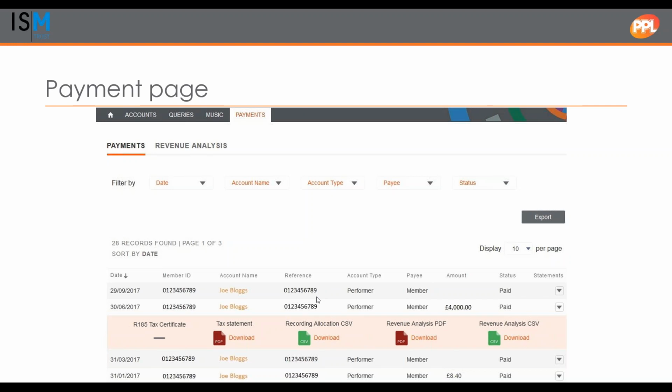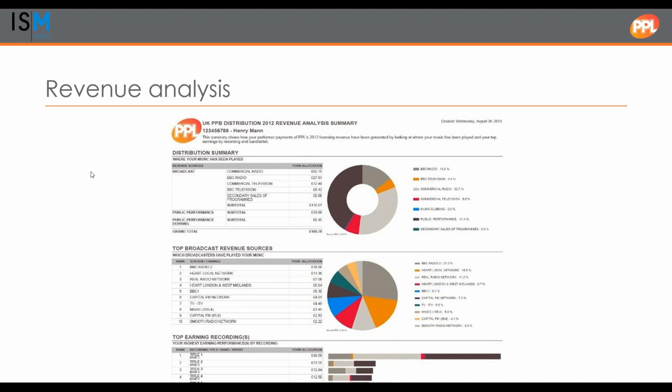And it's important to note this is for the UK only currently, as we do not always get exact track level information in reporting from our overseas counterparts. So you can look at the revenue analysis, and I'm going to click on that to show you now. Now this would enable you to see which of your recordings is performing strongly and where those recordings are being played. For instance, the distribution summary, you can see that the example recording has made £110.67 from broadcast, and that the majority of that has come from commercial radio.